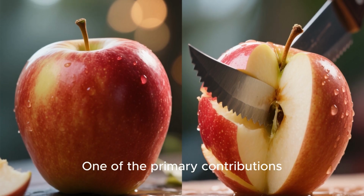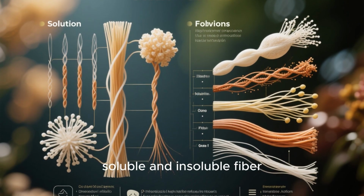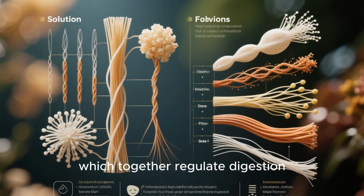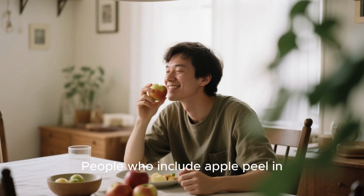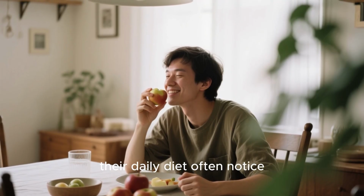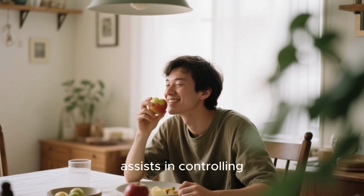One of the primary contributions of apple peel lies in its dietary fiber. The skin is rich in both soluble and insoluble fiber, which together regulate digestion, improve bowel regularity, and support satiety. People who include apple peel in their daily diet often notice that they feel full for longer periods, which naturally assists in controlling appetite and weight.